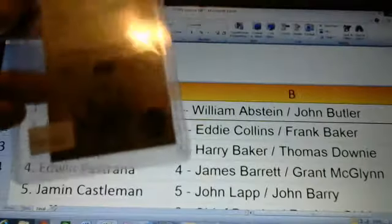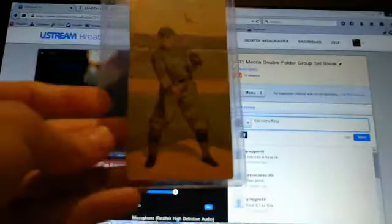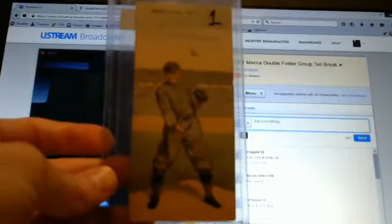Really, it's a classic set. 100 players, ton of Hall of Famers. Don't worry, that one's not on the card, it's on the holder.